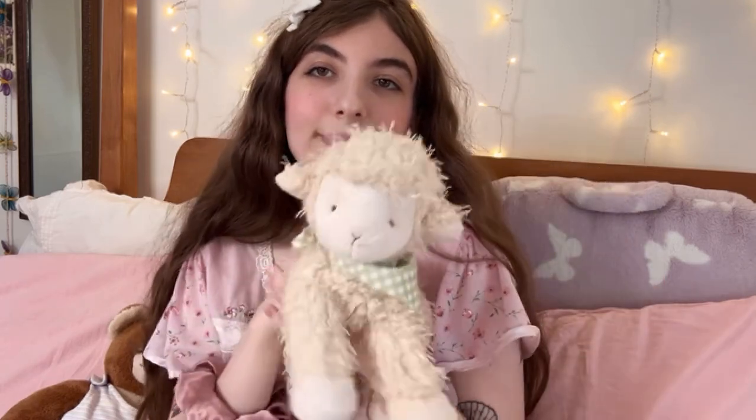And then next we have my little blushy chick. I don't really think you can see the blush on her cheeks, but she's just really cute. A little chick. Very Easter, very spring. And then we have Shep, short for Shepherd, and he is my Bunnies by the Bay little lamb, and he's one of my favorites. He's probably, I don't want to say my favorite lamb stuffy, but definitely up there. Also very spring, super cute.